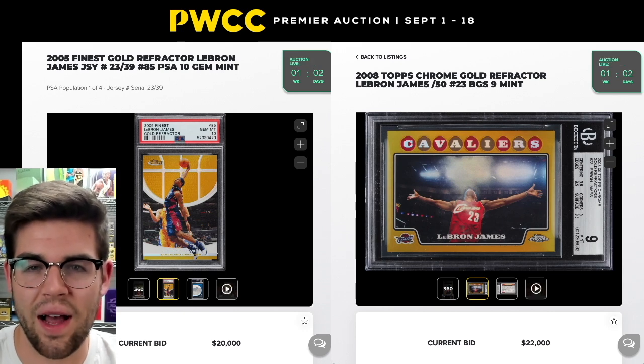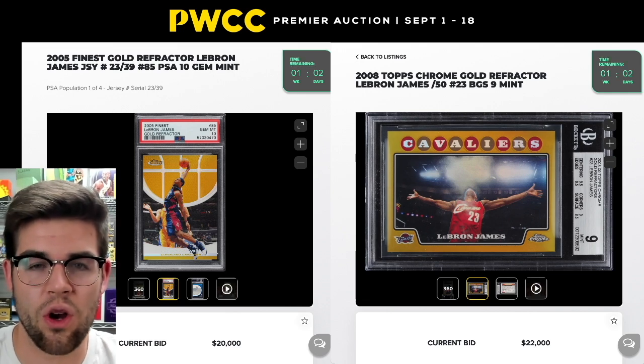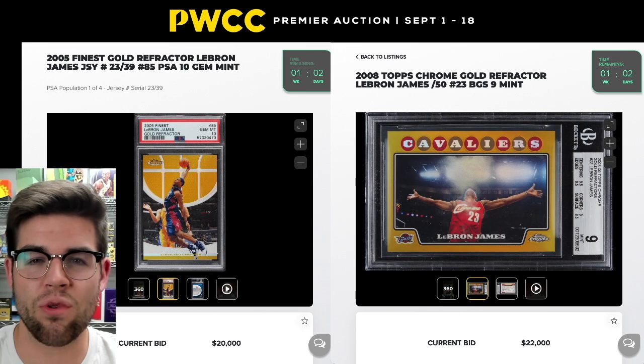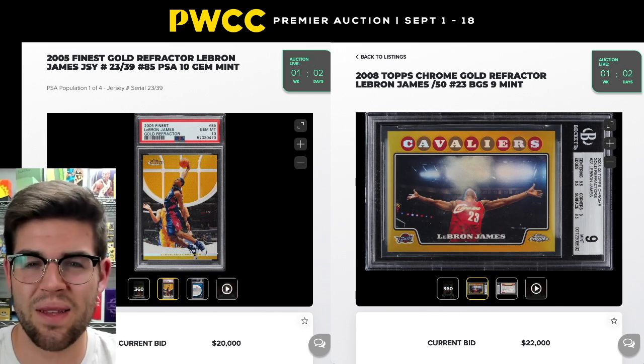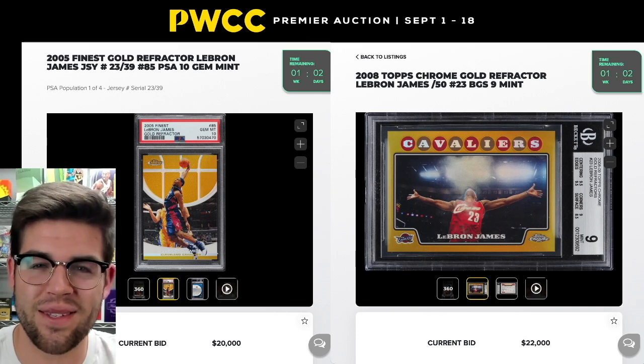I cannot stress the importance of jersey numbers for players like LeBron or like a Tom Brady or like a Kobe. These all-time greats. Player collectors just go insane for the jersey numbers, especially when it's on something like a gold refractor. And obviously, myself pulling that card, the 2005 Finest, I'm very partial to the card. I love it. Clear bias there.